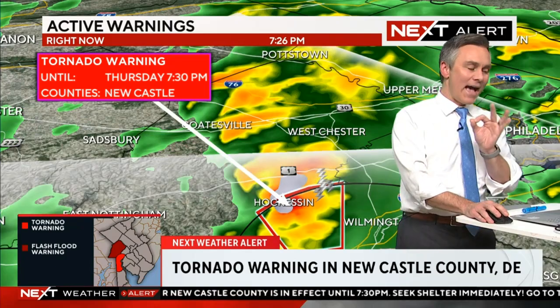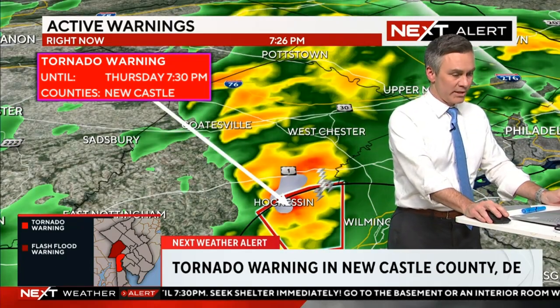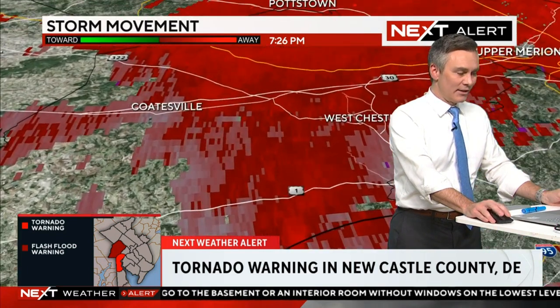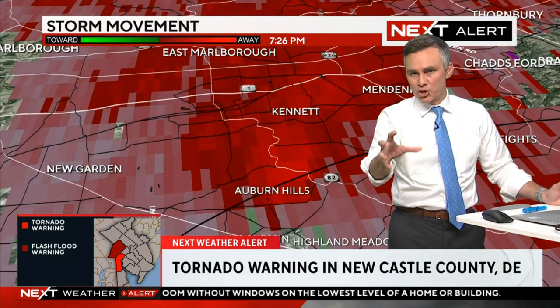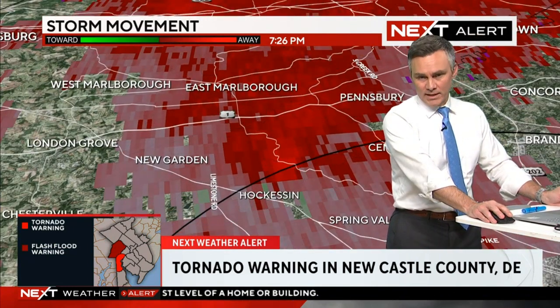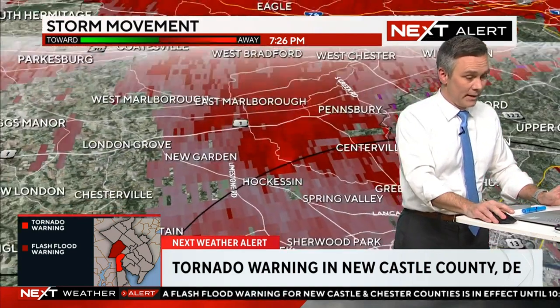I don't think they're going to extend it into Chester County for two reasons. One, it's looking like there's not a clear sign as to where it is, which means it's starting to improve. But B, usually within an expiration of 4 minutes, they would have already extended that. Doesn't mean that they won't. So be prepared. Still be prepared.